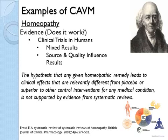The conclusion was the hypothesis that any given homeopathic remedy leads to clinical effects that are relevantly different from placebo or superior to other control interventions for any medical condition is not supported by evidence from systematic reviews. So again, you can find individual positive trials, but when you look at the balance of the evidence and when you consider quality and level of evidence, the overall balance does not support a beneficial effect.